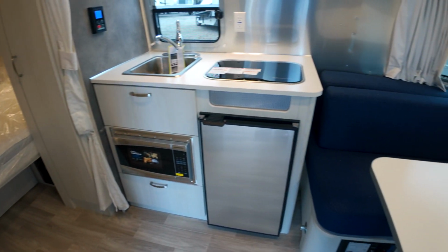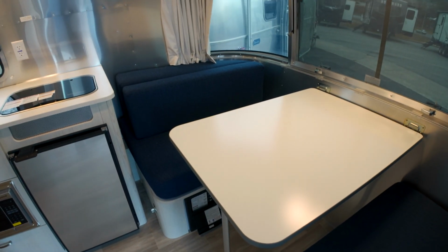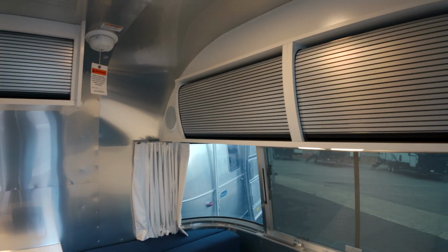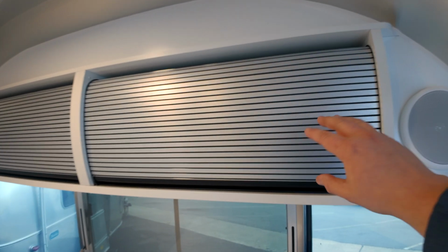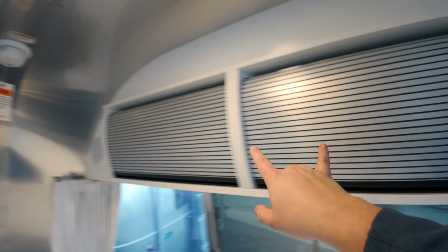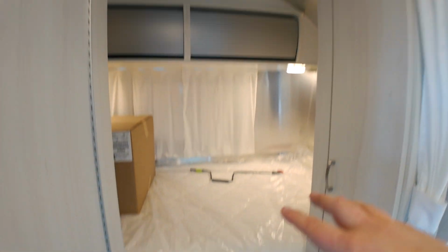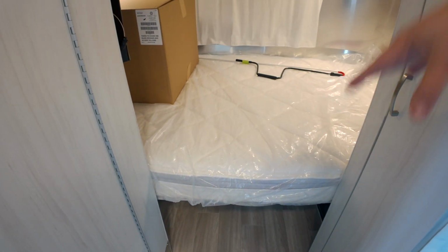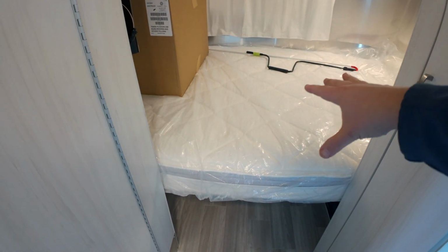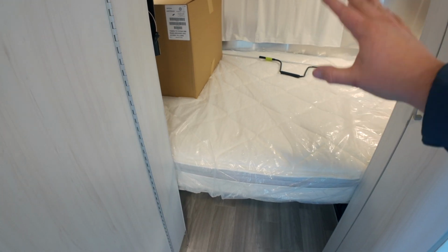Now, this is going to have one combined black and gray tank. It's also the only floor plan I'll show you today that has a wet bath, and I'm going to show you what that is in a second. We do have some really good storage up here above, your radio and entertainment area with storage above, storage up here as well, and storage back there. This whole bed, they call it a queen bed, but it's definitely smaller than a queen. But the whole bed underneath is basically storage, which is super nice.